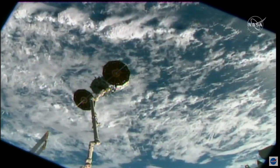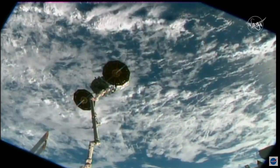And we just heard confirmation that the release of Cygnus has been commanded. Those latches are now in motion, preparing to release the vehicle.